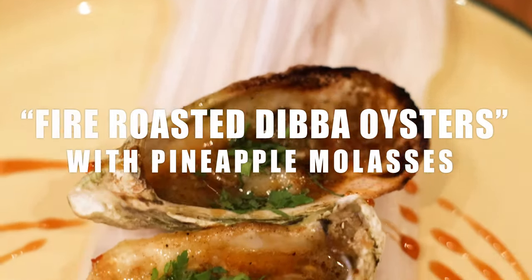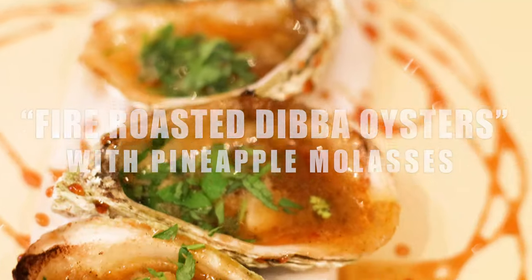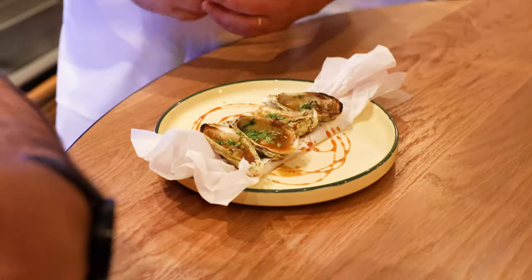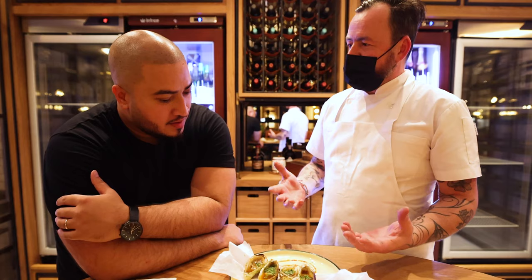The first dish has just hit the table. They're oysters. These are dipa oysters, right? Yeah. All right, dude, can you walk us through this dish? Okay, so this was just a little plate. I love fire roasted oysters. I think more people need to do cooked oysters.